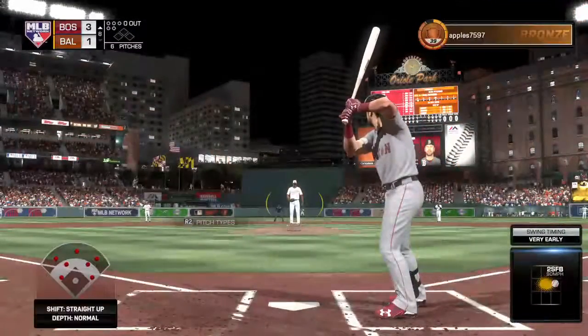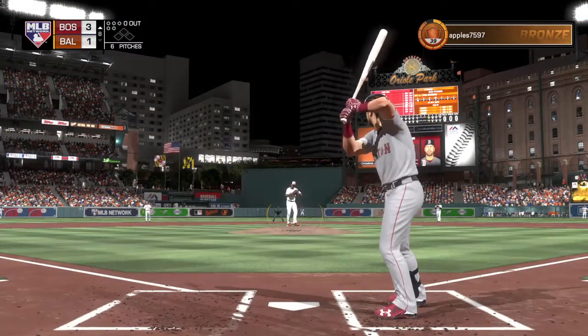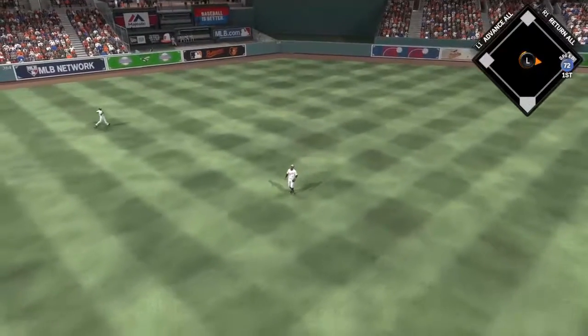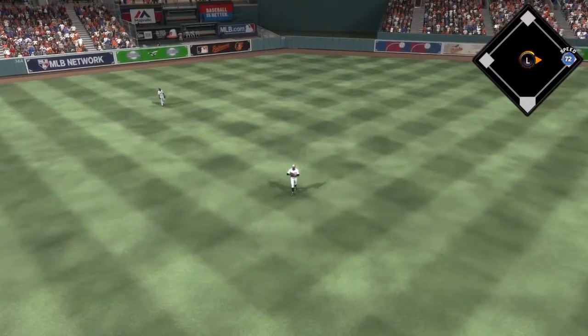The left-handed hitting Andrew Benintendi stands in. He'll start things out for us here in inning number 8. Line towards center field, and a knock for him this time. He's 2 for 4 for the game. So their half of the 8th opens with a man aboard.